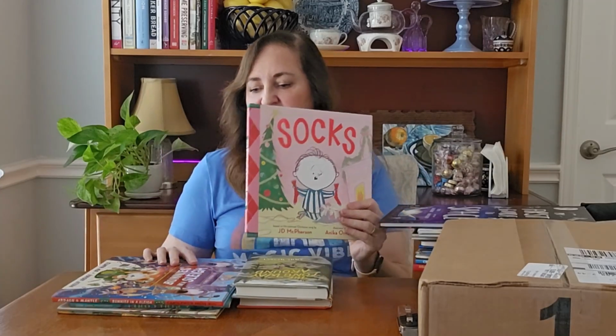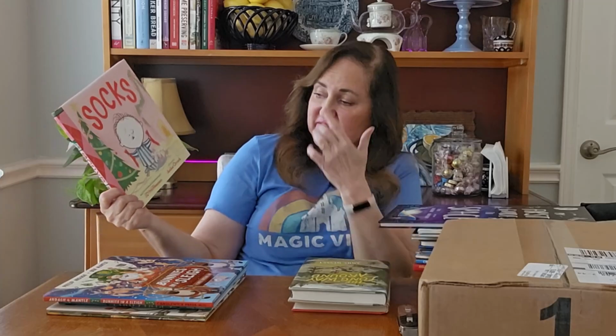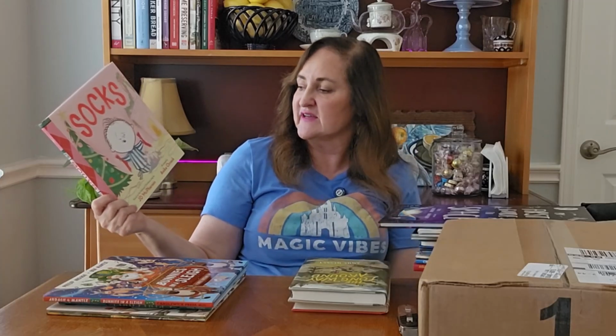Okay, this is a Christmas one. I've got a few Christmas ones here I'm really looking forward to. Let me do those first. This book is called Socks. It's based on the Christmas song by J.D. McPherson, and it's illustrated by Annika Oruk.